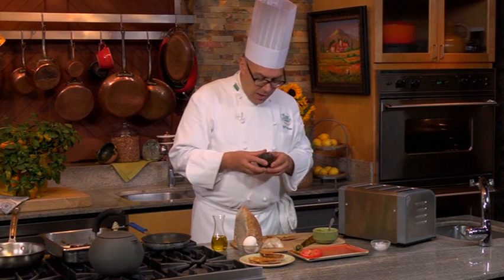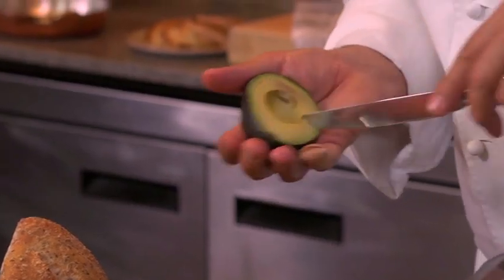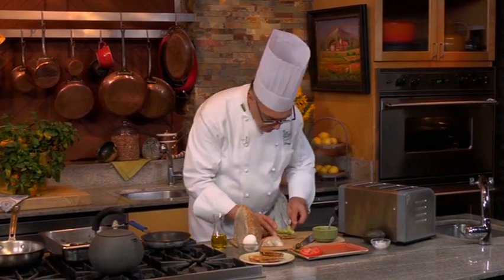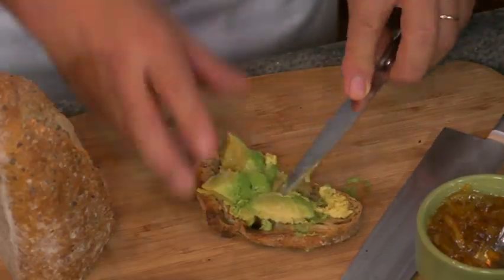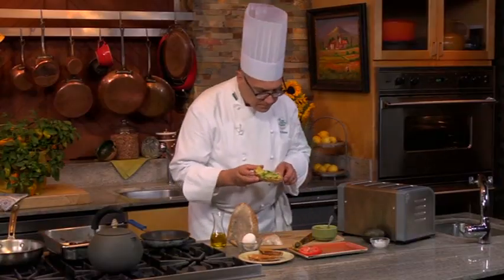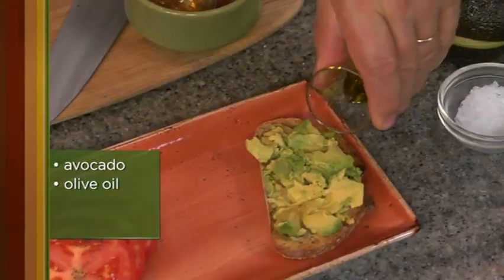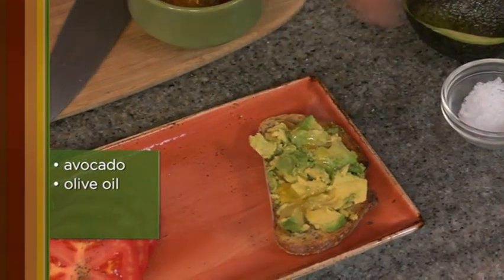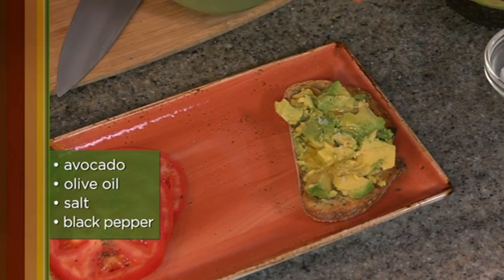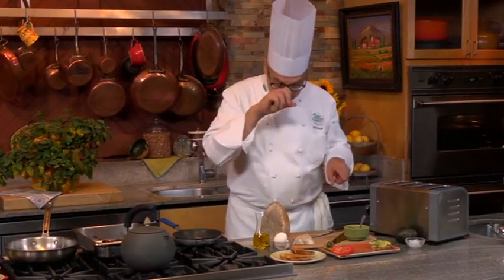And I take avocado and spread avocado on that bread. And then, again, olive oil. And for me, salt is an important component, but also just a little bit of cracked black pepper. I think that is delicious. And on rye bread, I think this is something you'll go back to again and again.